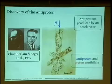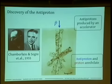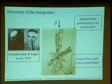If we fast forward 20-some years, the antiproton was discovered at Berkeley by Chamberlain and Segre at a large accelerator at the Berkeley lab. And this is the first measured view of the antimatter version of the proton. What's happening in this picture is that up here is an accelerator that, in some complicated way, produces the antimatter version of the proton, the antiproton, and we see in this picture that particle coming in and ultimately coming to rest. And then what must have happened is that antimatter proton annihilated with a regular matter proton.